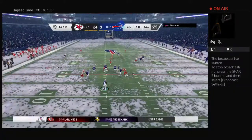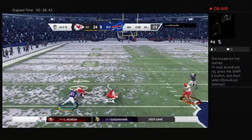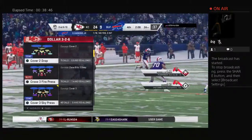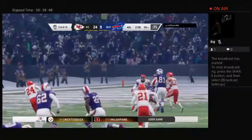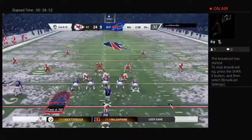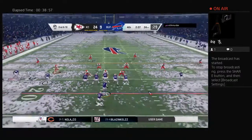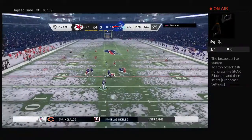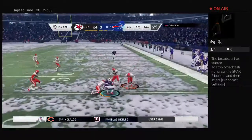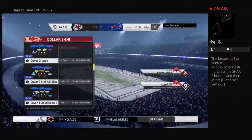Now after the turnover, here's Haskins. He's going to air one out. And that is incomplete. Showed off the arm strength there, but to no avail. 2nd down. From the 24, they'll go again on 2nd and 10. Watch the slant. Again on 2nd and 10, it's Haskins. He finds his man Johnson. And they work this well upfield across the 45.